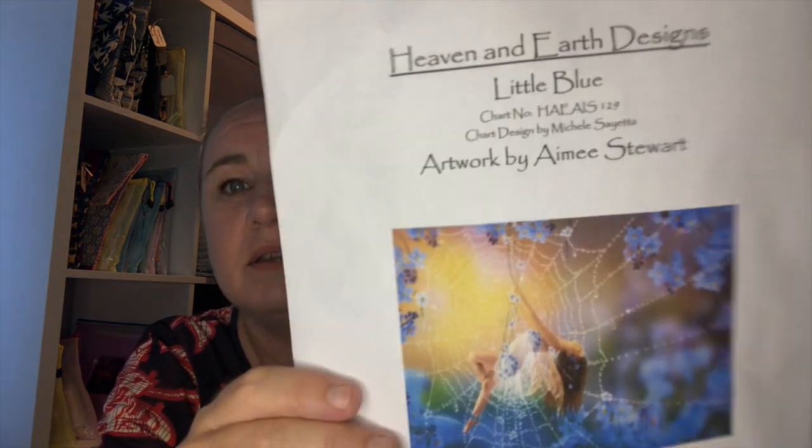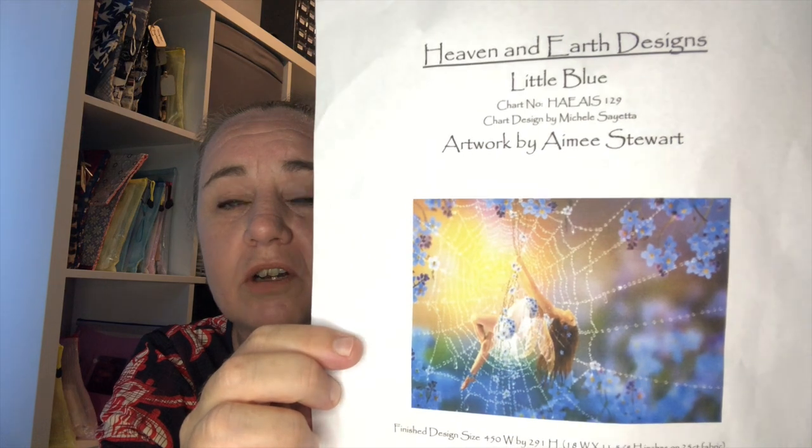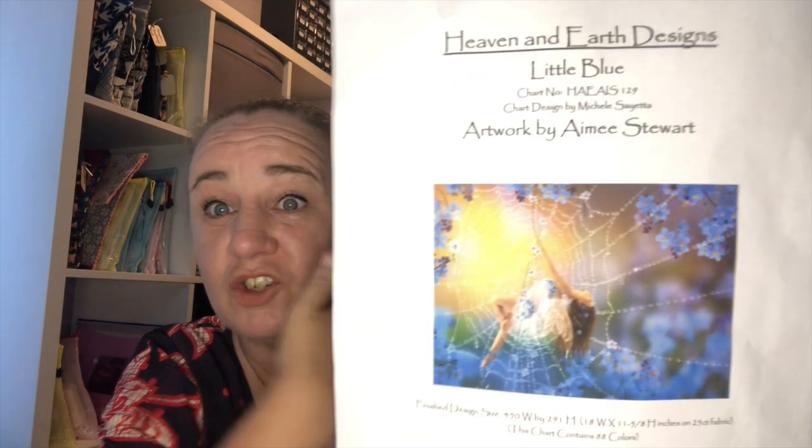And the last one is one I bought several years ago. It's also a start. And I needed to start it. It's Little Blue by Aimee Stewart, charted by Heaven and Earth Designs. And this is me. This fairy, it's just me.